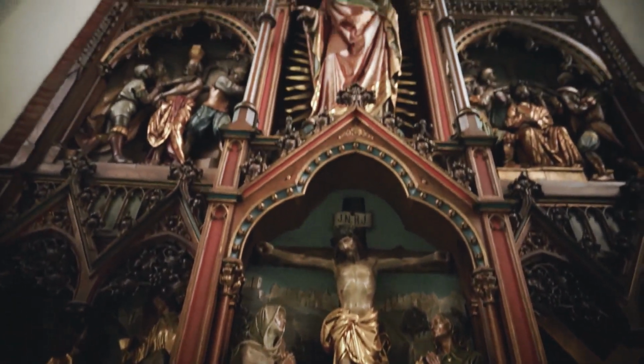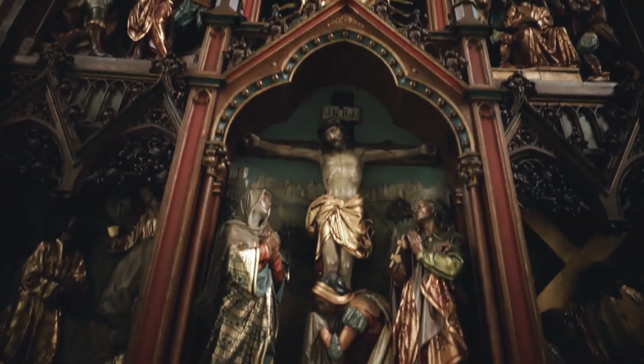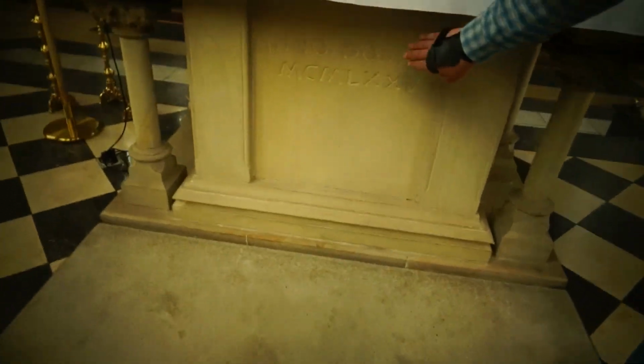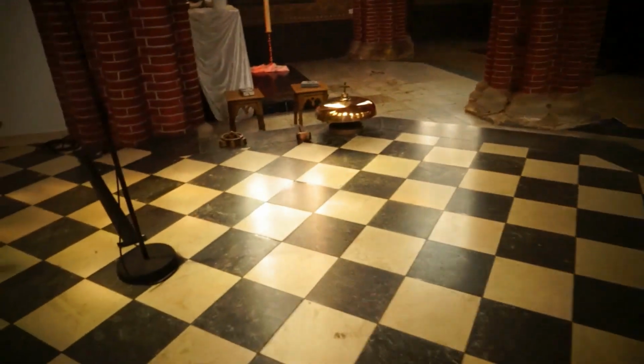Beautiful altarpiece. We'll just pan around here. Here we are. Isn't it lovely? I like this. Hello, Dominique. Yeah, and the date. Love that. And we're just going to go over to here, show you the last little piece that I want to show you.